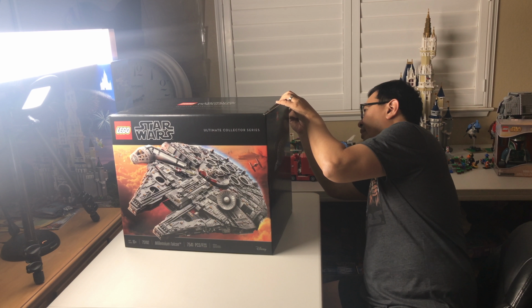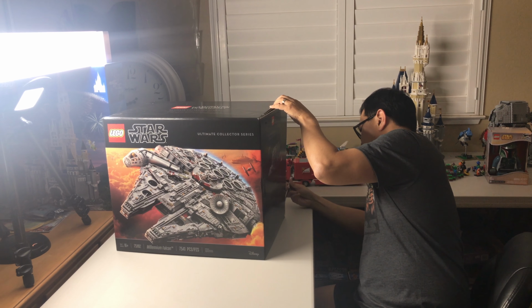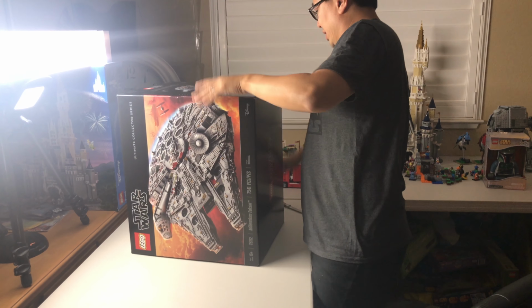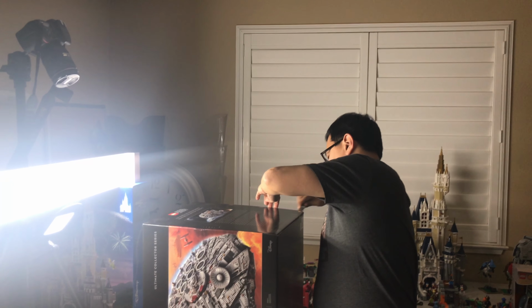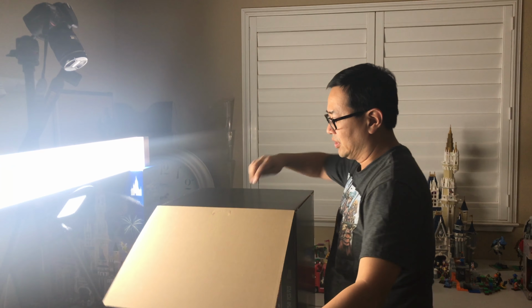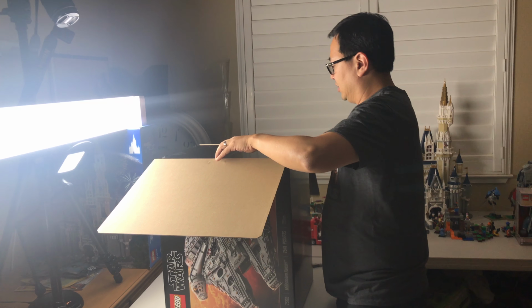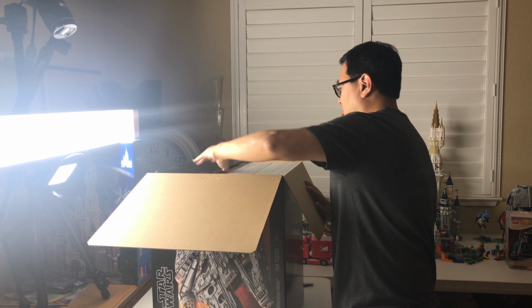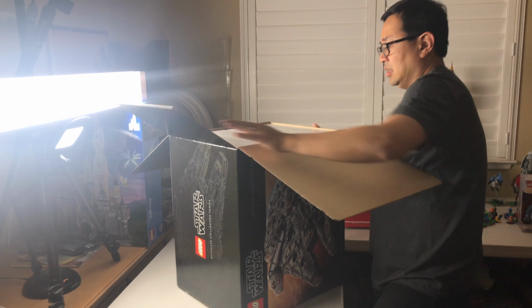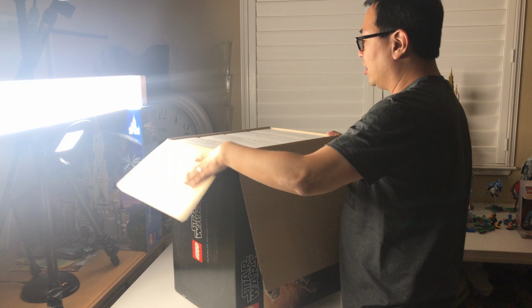Very carefully. Got it. Hold on. So, slowly opening it up. We got four white boxes here, part of the Millennium Falcon. Let's take them out one by one.